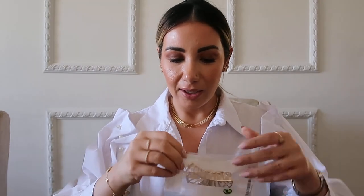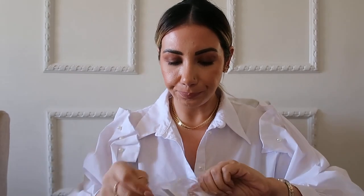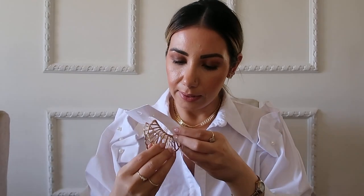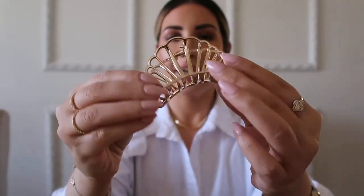The first thing that I got that I haven't even taken out of the package is this gold hair clip. Is it attached to it? Yeah, I have to bring the scissors to take it out. So here it is. It's a very cute gold hair clip. These clips are very in, and I feel like with my short hair, this will be a great accessory either to clip my hair back or do this vice versa pony that they're doing.